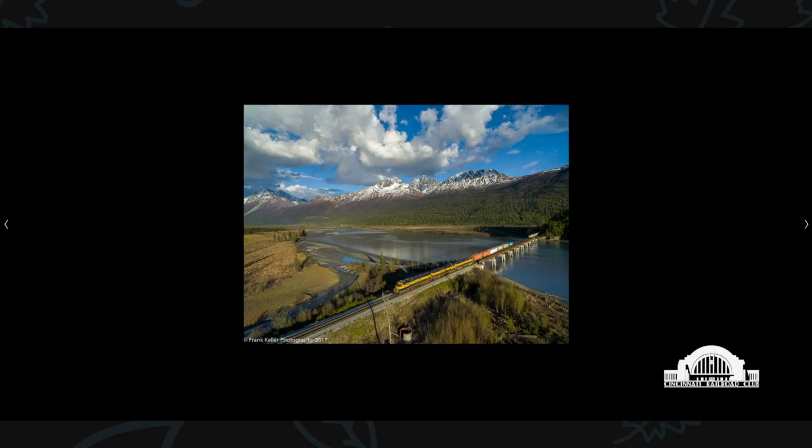Freight crossing the Knik River. That's Knik. I called it Nick River for a long time. Someone finally corrected me and said it is Knik. So you've got Twin Peaks and Pioneer Peak there.